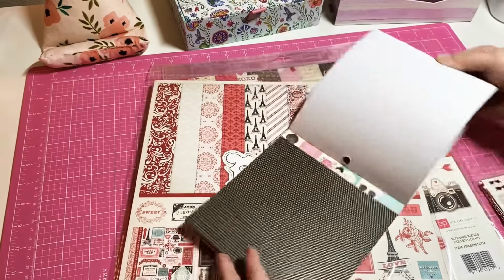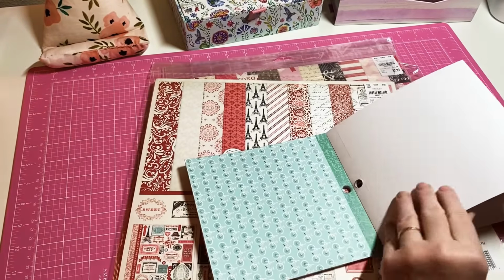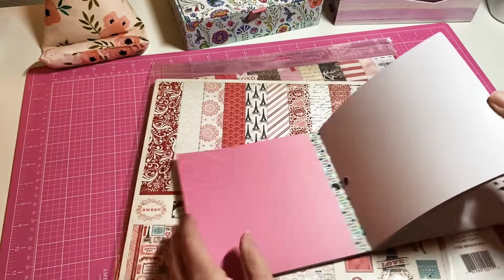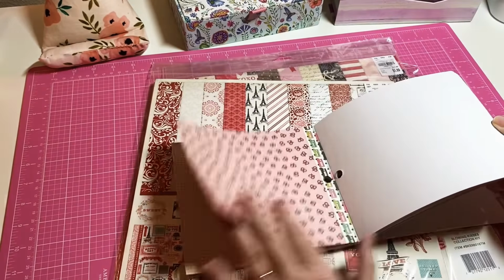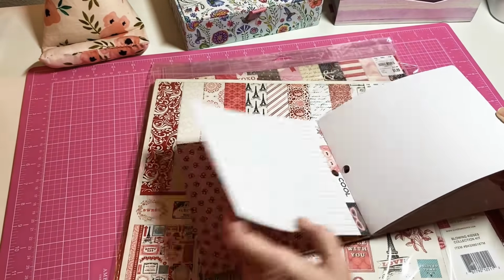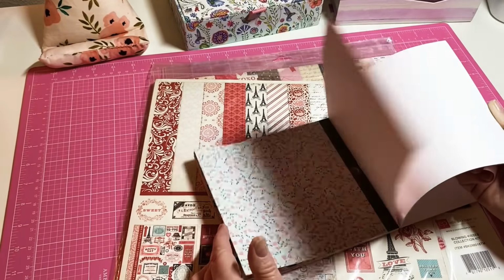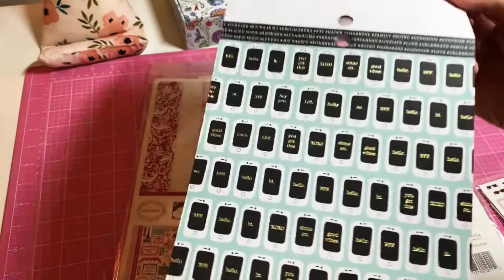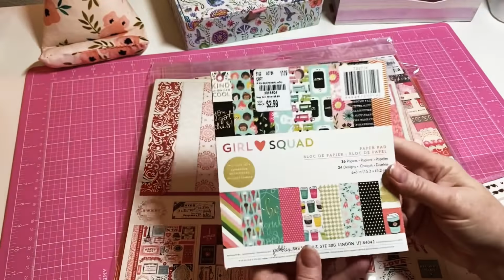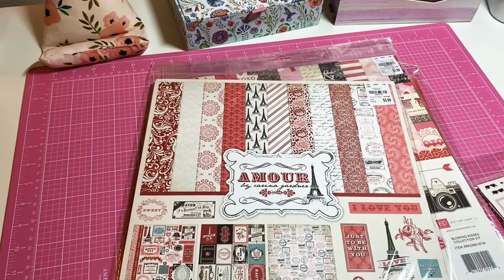Let's see if I can just turn it this way. Oh my goodness, the little bikes. I like old timey bikes. Pretzels, the houndstooth print. Look at that. This is really cute. So there you go, that one's cell phones. See the cell phones? That's cute. So this one is cute. Well worth $2.99. So I'm really excited about that one.